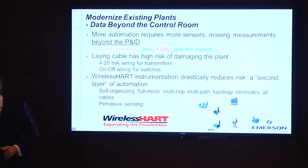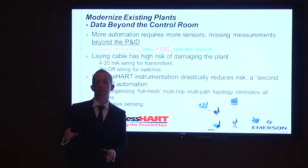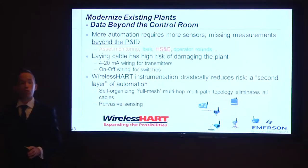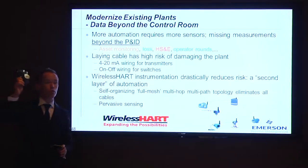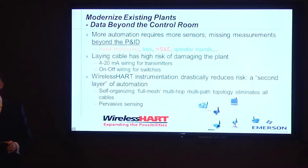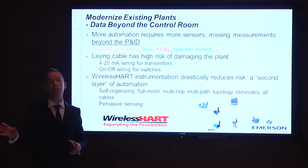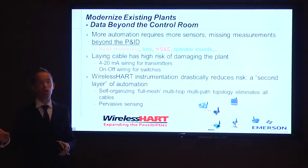It depends very much on the type of sensor that you're using. This is an acoustic sensor, by the way, used for steam trap monitoring and relief valve leak monitoring, okay? It lasts 10 years. Pressure and temperature also last 10 years. Vibration monitoring would last maybe not so long.